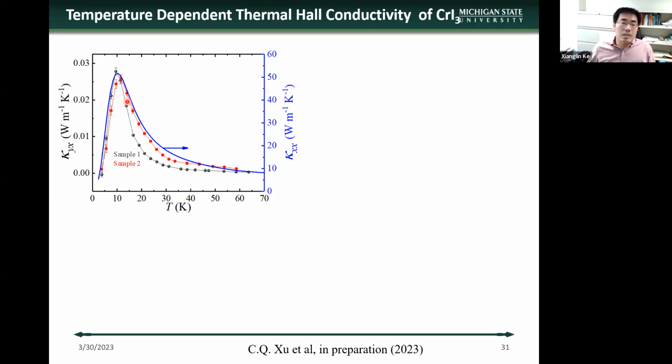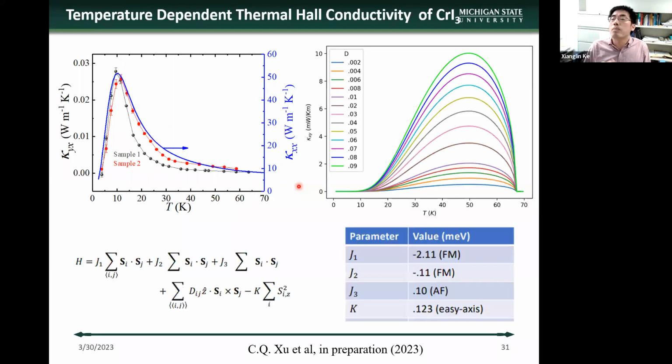A second feature that we notice is that in contrast to the vanadium triiodide, for chromium triiodide at high temperature, the thermal Hall conductivity just decreases very quickly. At high temperature, basically, we see a very small thermal Hall signal, or the thermal Hall signal is just completely missing. But previously, I told you that the most recent inelastic neutron scattering study on chromium triiodide suggests that the DM interaction of this system should be about 0.09 MeV. So as I mentioned, with 0.09 MeV, one would still expect to see a large enough thermal Hall effect.